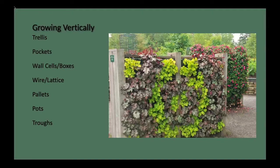Troughs are similar to window boxes. So you can have them in a ladder style, where you have troughs tapering, battering backwards as you go up the ascent, and then the troughs are able to get enough sunlight. So we'll show a few images of those as well.